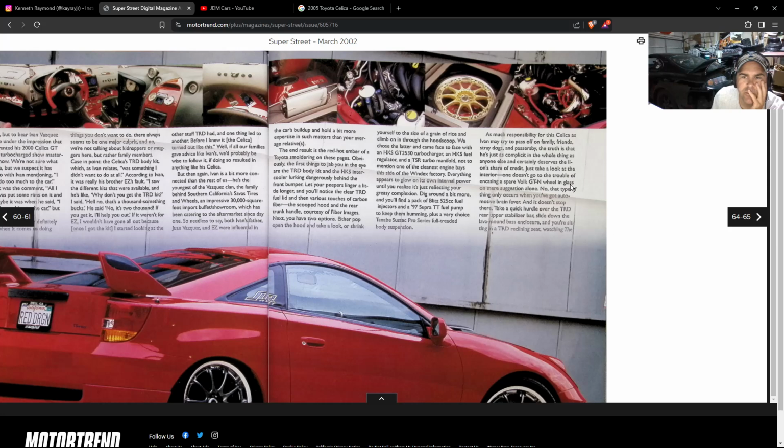Volk GTN wheels and glass on mirror suggestion alone. No. TRD rear upper stabilizer bar. TRD reclining seat.